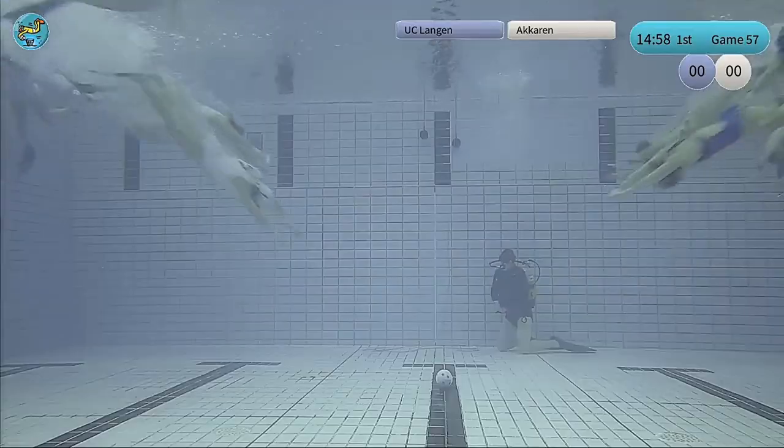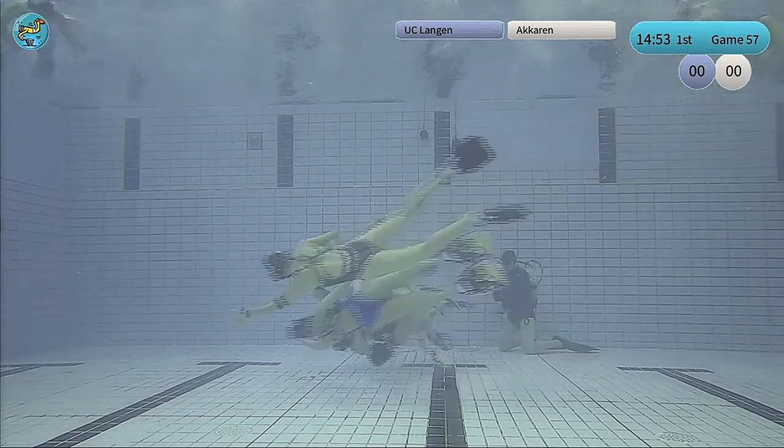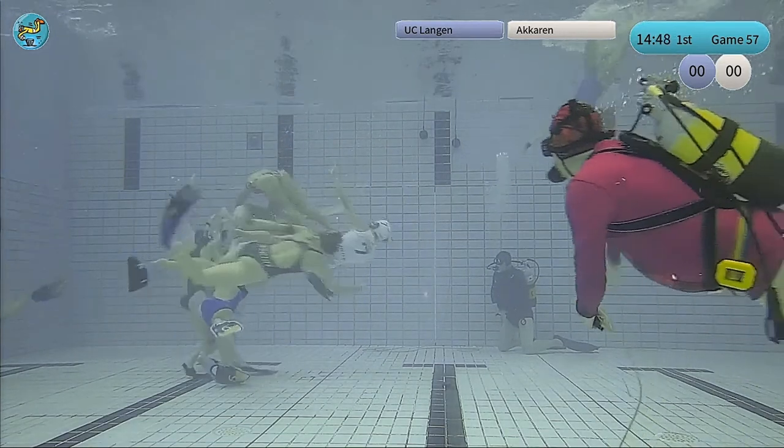Okay, let's switch to the game that has started. Okay, Akkaren in white, Akkaren from Norway against Langen from Germany in blue.